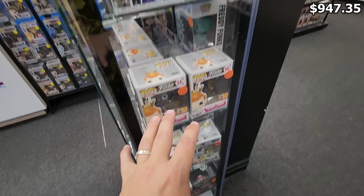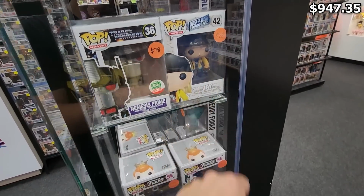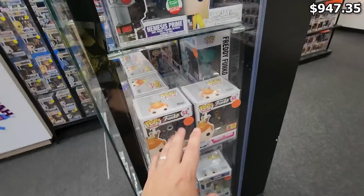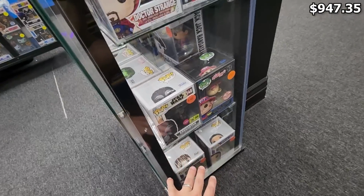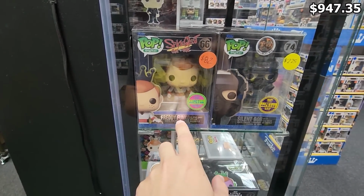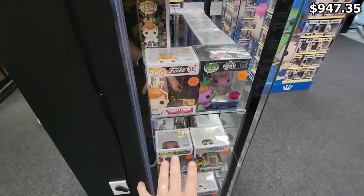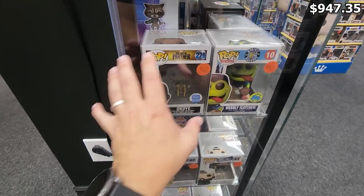Doesn't look like there's anything that I need on this side either, but I do like that Jay from Jay and Silent Bob. That's a cool original movies pop. Some Freddy Funko, some more Marvel, but like I said, we'll keep looking around. Looks like we have some more NFT pops in here, guys. We have the Freddy Funko as Space Ghost. We also have the Silent Bob with the gas mask, some more Freddy Funkos, some more Marvel stuff.